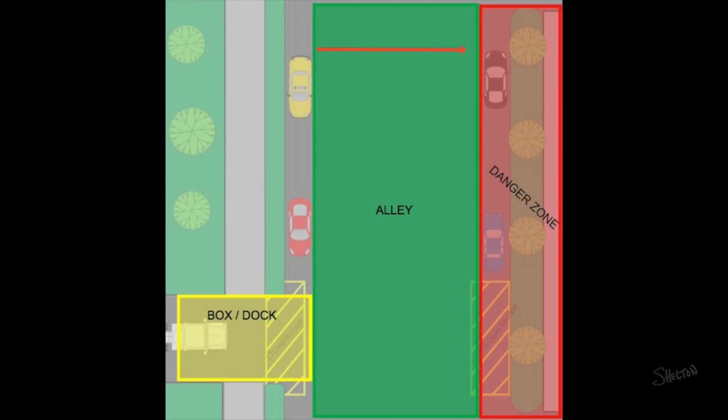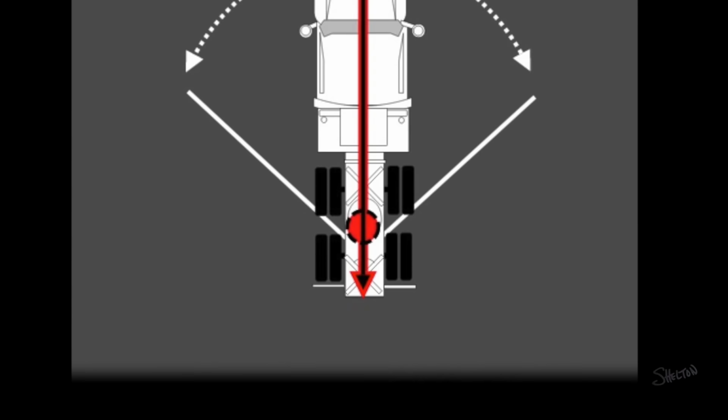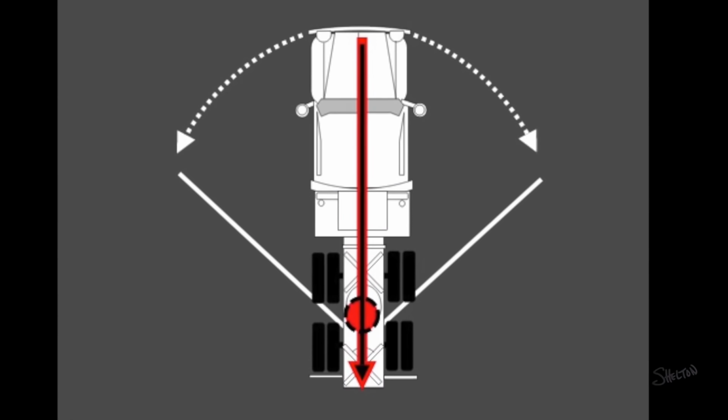The danger zone. Anytime I set up to back into a target space, I consider everything down the entire passenger side as the danger zone, and I want to make sure to always leave a cushion of space between it and my tractor. Here's why. When I turn the wheel sharply to follow my trailer as it offsets into my target space, the front end is going to swing out to the side.